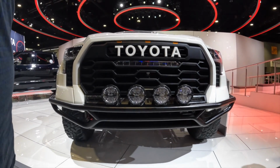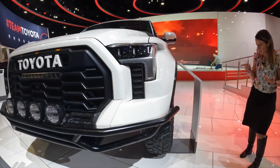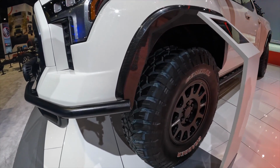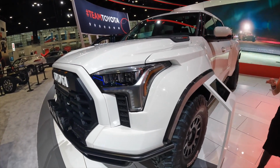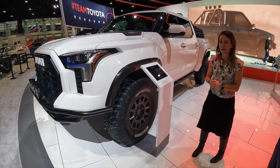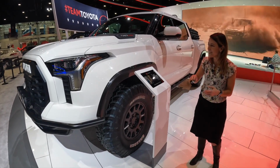And so you have different wheels on here, different tires. I think these are 37-inch tires. I think that's what I saw. I don't know what the wheel size is. But again, this is meant to be a desert racer. It was a SEMA build. So somebody's already seen this somewhere. People have already written about it. So this isn't like new news for Chicago Auto Show, but it just looks really cool.